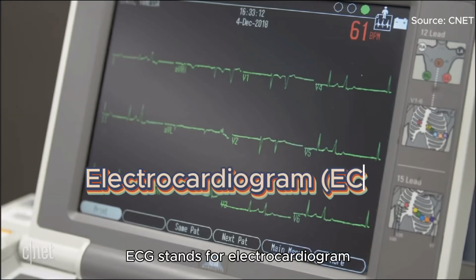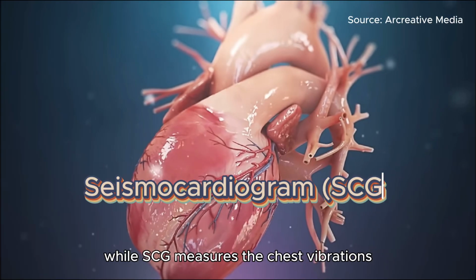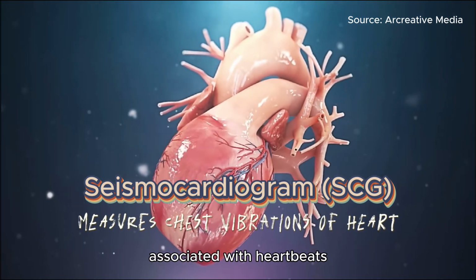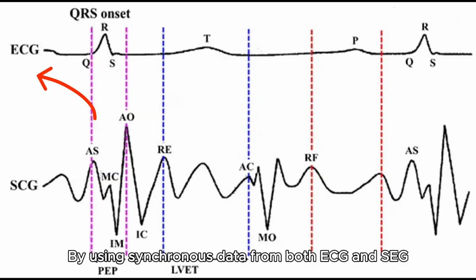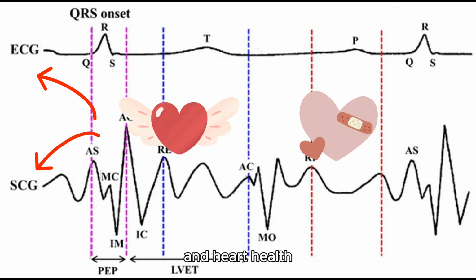ECG stands for electrocardiogram, which measures the electrical activity of the heart, while SCG, or seismocardiogram, measures the chest vibrations associated with heartbeats. By using synchronous data from both ECG and SCG, we can get a much greater insight into heart activity and heart health.